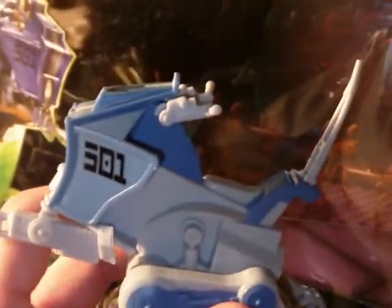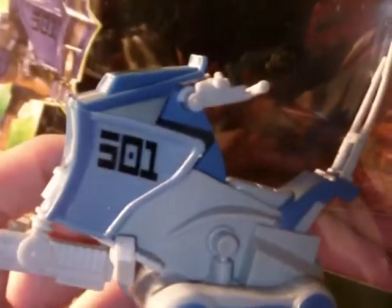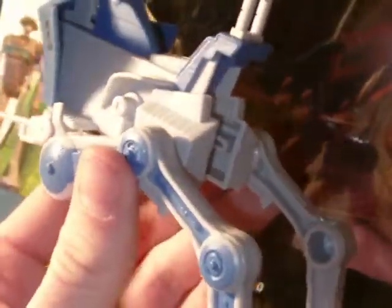I'll show you. Again, we've seen these ATRTs many times before, in various paint schemes. But this is the 501st paint scheme, which is really popular. I've mentioned this in a couple other videos. I just always like the blue paint scheme for the 501st. It's got to be my favorite. I love all the little markings on here.